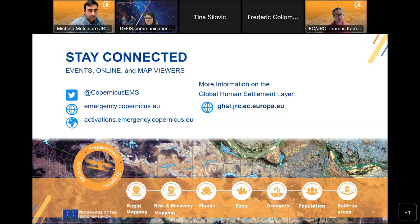Yeah, hello, I'm Thomas Kemp. I'm working also with Michele on the GHSL data production. Our data sets are already included in the production workflow of all the rapid mapping activities, hence they do a first check. However, as Michele presented, we have a spatial resolution of 100 meter. And in Ischia, we were also for the first time using drones and airborne data with 50 centimeter spatial resolution. Hence, in such situation, we are really coming to the limits of the applicability of our population data. So they were not used there.